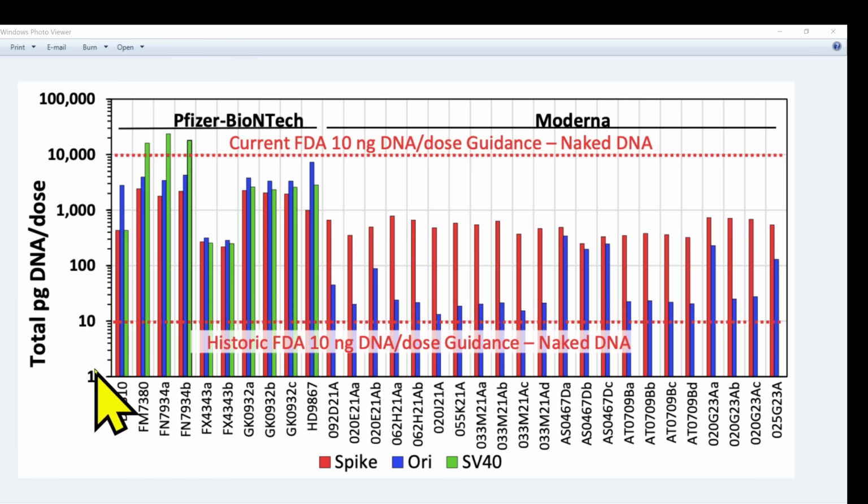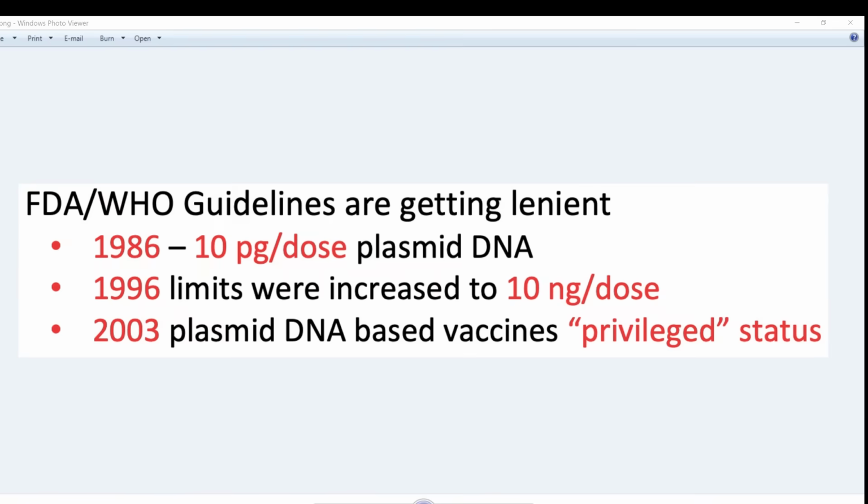Now, we also see that this scale is logarithmic: 10, 100, 1,000, 10,000. So we see that these 3 marks here are quite significantly, with the Pfizer, above the current levels allowed for SV40 contamination, DNA contamination. Now, the other thing we noticed about the levels of contamination that were or are allowed is that they seem to be going up. More contamination seems to be allowed. Let me just give you some of the figures on that. So FDA WHO guidelines are getting lenient.